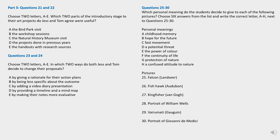That is the end of part three. You now have half a minute to check your answers to part three.